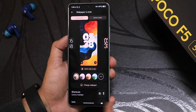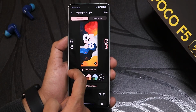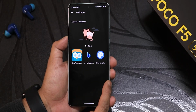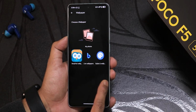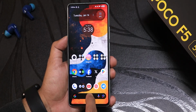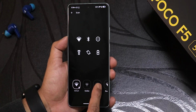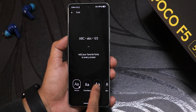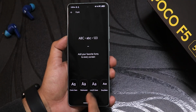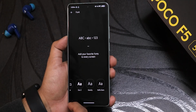In the wallpapers and styles, these are the Android 15 kind of clock styles which are present here, and they look really beautiful, I have to say. We have the change wallpaper option, and this is the Derpfest wallpapers which are there. You can use any of them. I have been using this one. This is the AI wall art kind of wallpaper, and here we have the icons, and these are the system icons that you can change. Also there is the font customization as well. These are the fonts that you can choose, and the Nothing dot font and stuff are still there, and a lot of fonts are here.